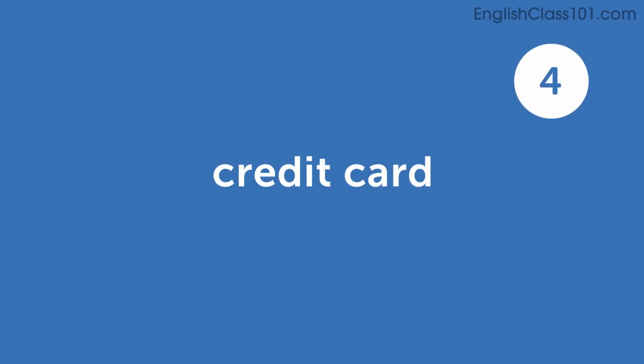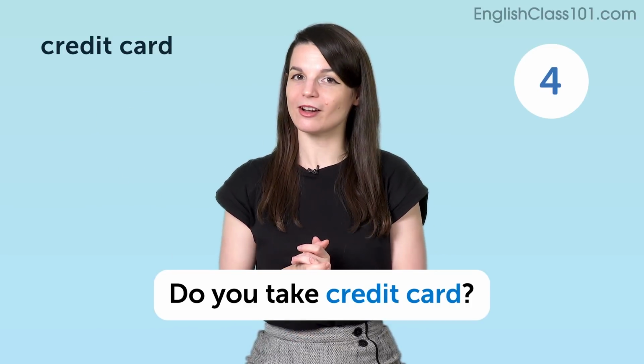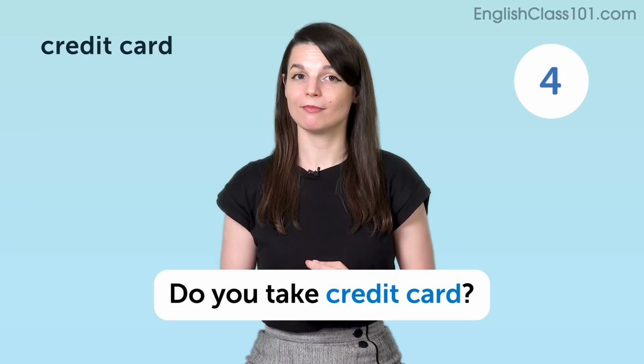Credit card. So a credit card is a very useful method to pay for things. We use a credit card to pay for something at the moment, and then we repay our credit card company later. Do you take credit card?